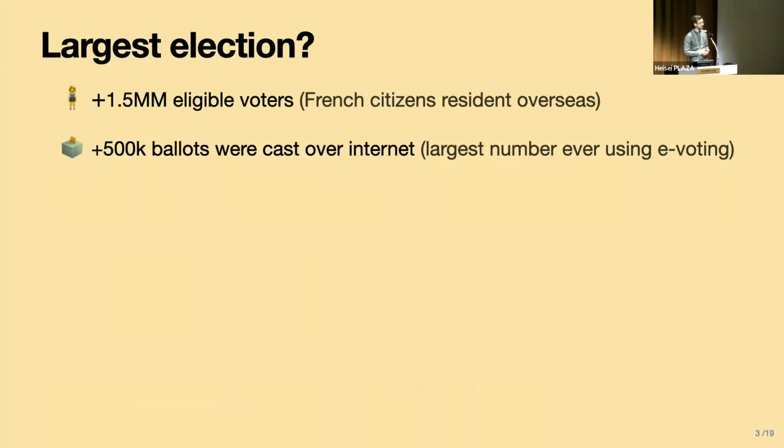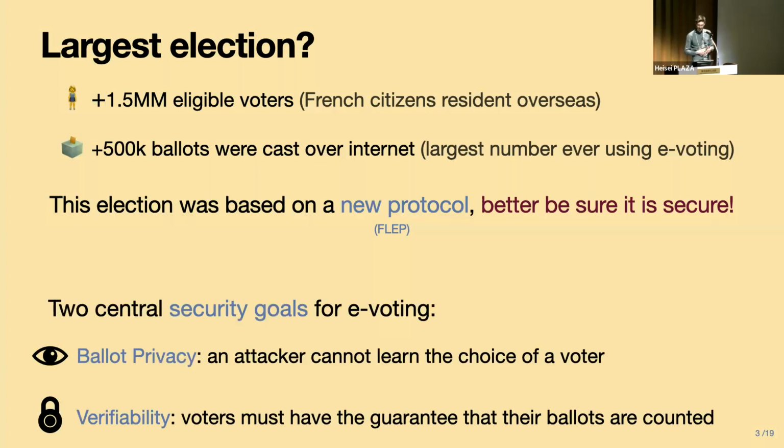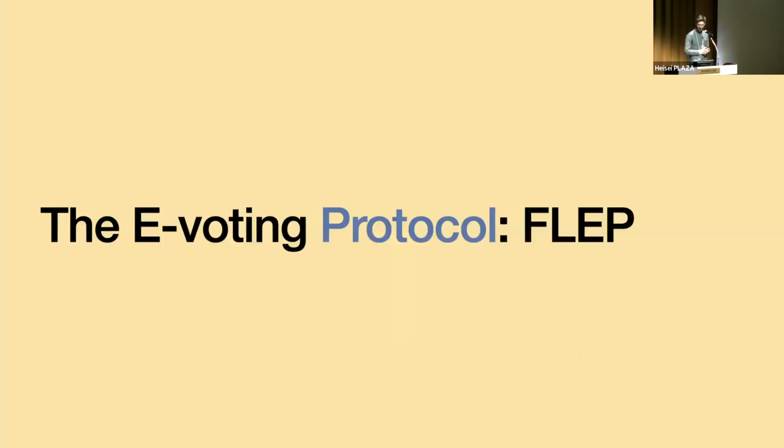And by largest, I really mean in terms of expressed votes, in terms of ballots that were cast. So more than 500 ballots were cast using this new protocol, which we're going to call FLAP in this talk. That was a strong enough motivation for us to try to assess whether this protocol was secure or not. We focused on two central security goals in e-voting. First, ballot privacy, which means that an attacker should not be able to learn how voters vote, but also verifiability, which means that voters must have a guarantee that their vote has been counted and not tampered with or dropped.